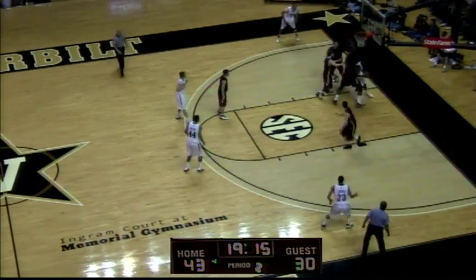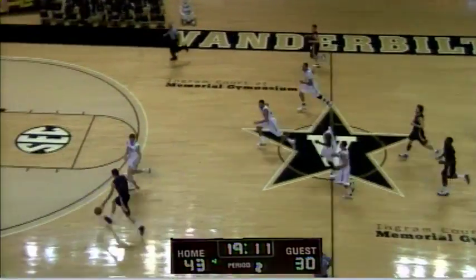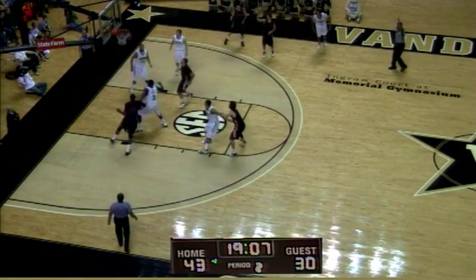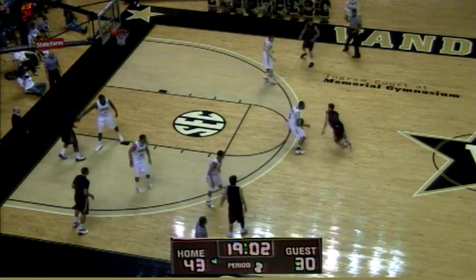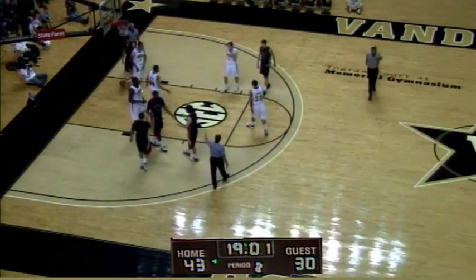Goulburn looking inside for Festus. Goes there on the left block. He's double-teamed. Put it up with the right hand to reverse. No good. Rebound, St. Mary's. Quick outlet, Steindl. Spins, throws it back outside. There's McConnell, and his three is an air ball. Wow. Rebound taken down, though, by the Gales. McConnell asks for it back. Drives, draws contact on Goulburn.